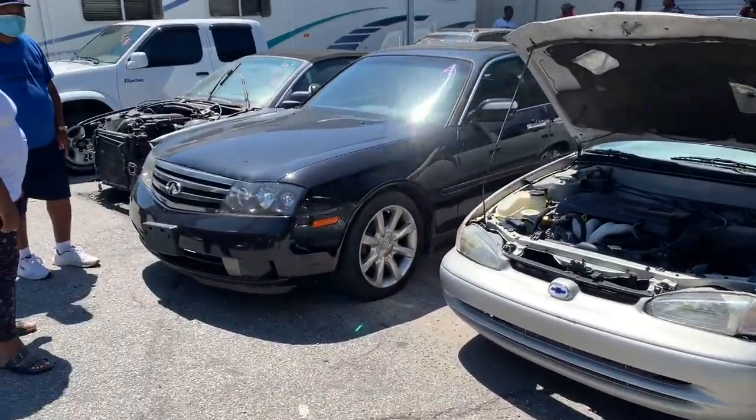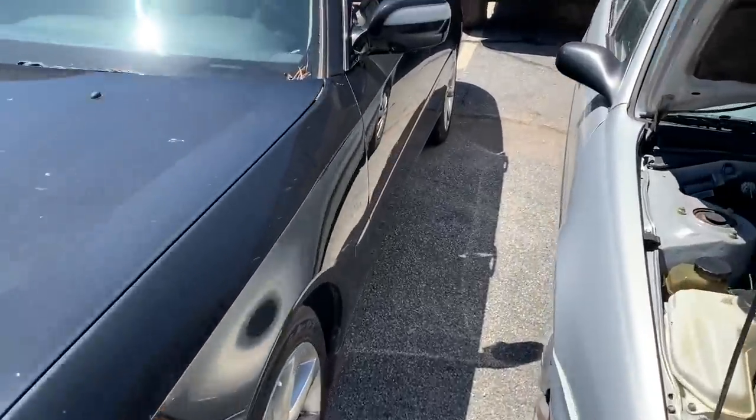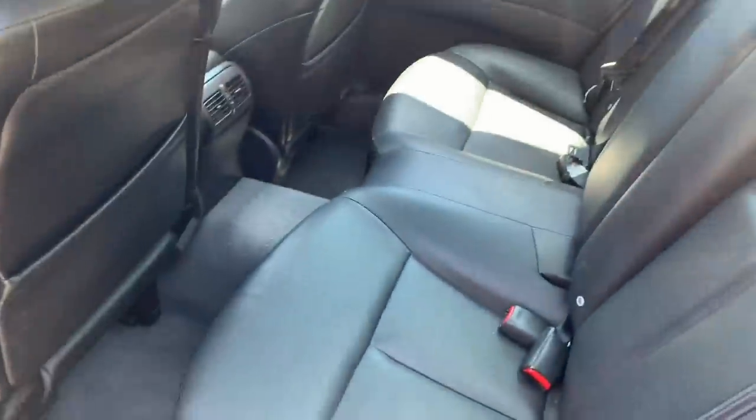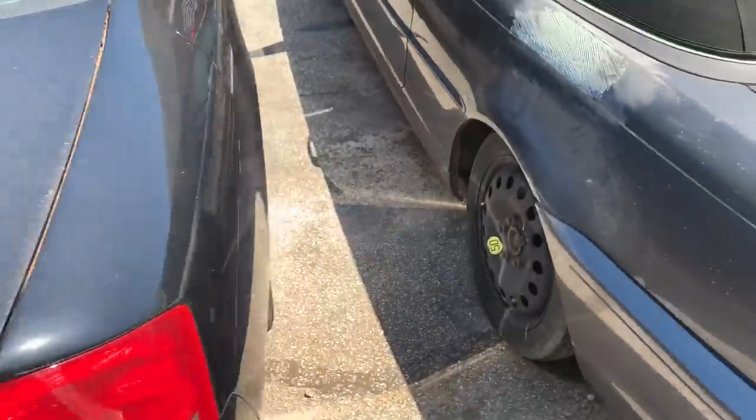Oh, and this Infiniti looks good too. I walked right over this Infiniti. The M. Yeah, just got a rip in the seat. So they crank this boy up. Look good. Y'all see it though, man.